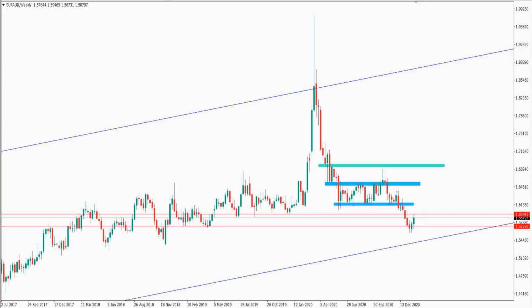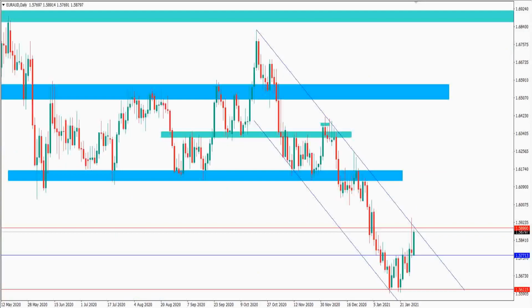So let's see what we have from the daily time frame. From the daily time frame, what we can see is that we have this descending channel right here, and currently you can see that this candle gave a huge rejection of the channel's resistance alongside this daily level of resistance at 58.99. So now with the price rejecting this area, what we could expect is continuation lower.